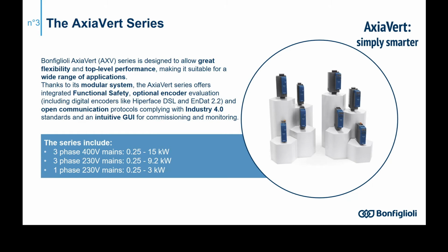The Axiavert series starts in the power range from 0.25 kW to 15 kW in 4 frame sizes and also will be extended in the future to higher power ranges. In the following, I go more into detail for certain features.